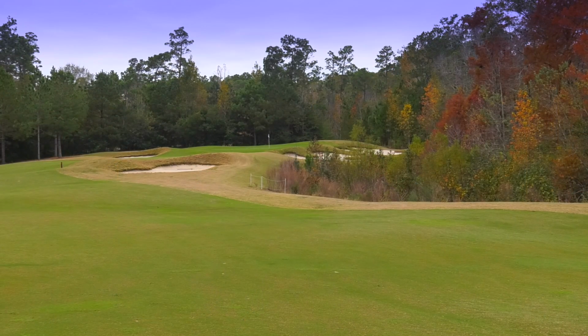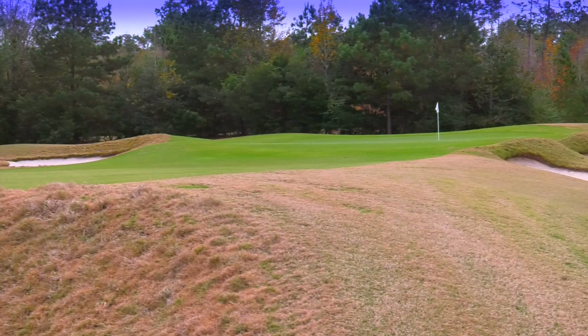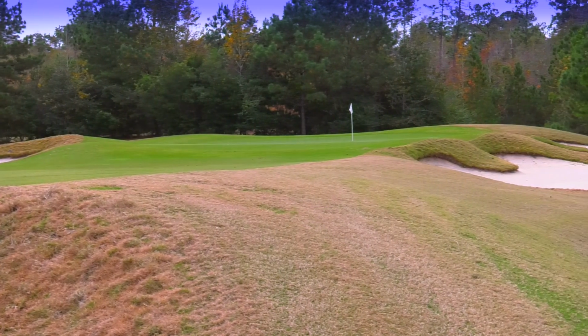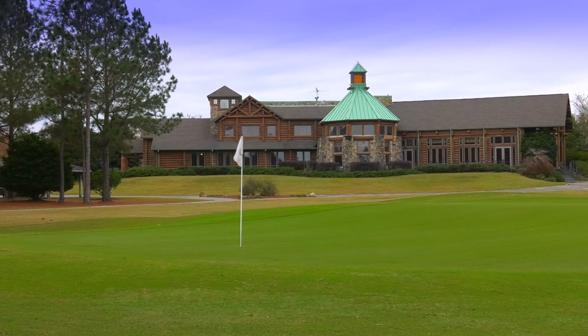I know he said there's 18 signature holes, right, but is there one or two that are your favorite? Of course. Number 2, par 5, beautiful golf hole. The gentle upturn to the green complex is beautiful. And obviously 18, when you're coming in after a long round. With the clubhouse behind the green, it's awesome to stand on that tee and hit your tee shot.